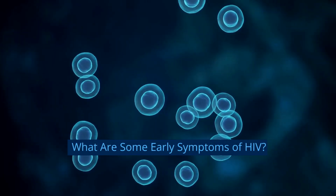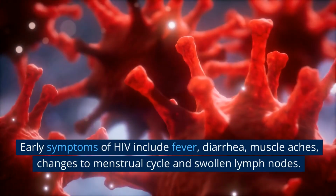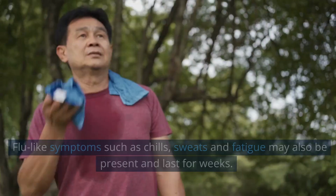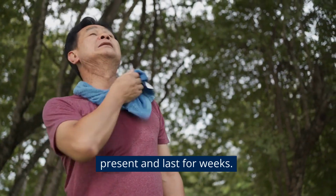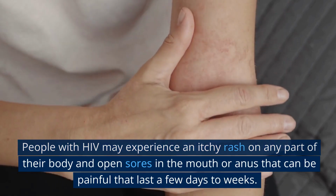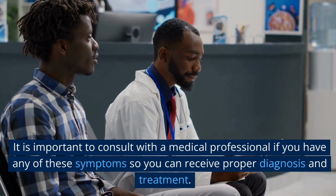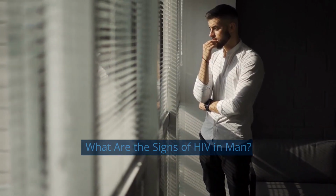What are some early symptoms of HIV? Early symptoms of HIV include fever, diarrhea, muscle aches, changes to menstrual cycle and swollen lymph nodes. Flu-like symptoms such as chills, sweats and fatigue may also be present and last for weeks. People with HIV may experience an itchy rash on any part of their body and open sores in the mouth or anus that can be painful and last a few days to weeks. It is important to consult with a medical professional if you have any of these symptoms so you can receive proper diagnosis and treatment.